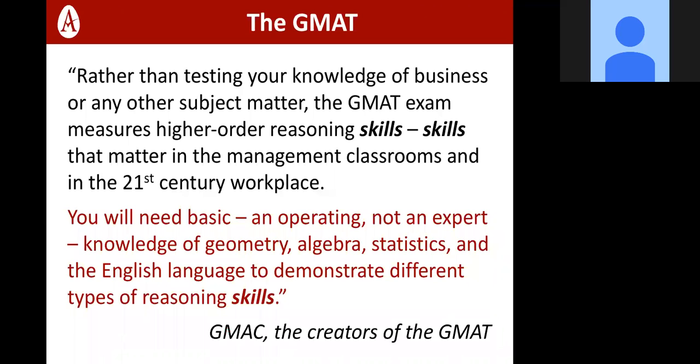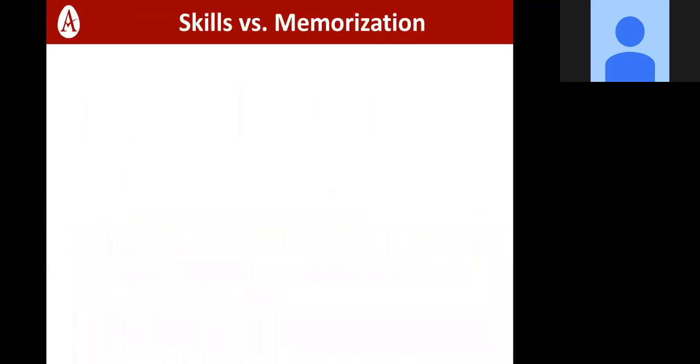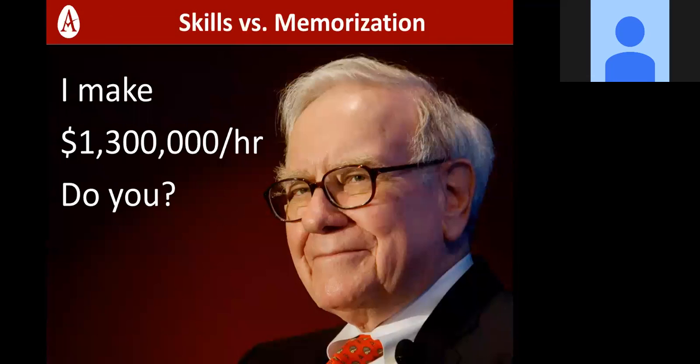Very, very important. Now, just to hammer this point home, let me show you this. This gentleman, I'm sure you know who this is. He is making $1.3 million an hour even when he sleeps. 86 years old. Do you think he has a very good memory in memorizing things? But do you think he has the right skills to make the right decisions and the right insights and really thinking outside the box? That's really what the power of the skills versus the memorization is.